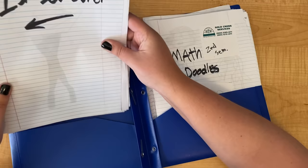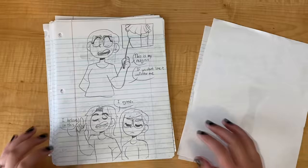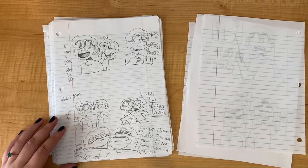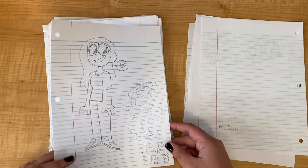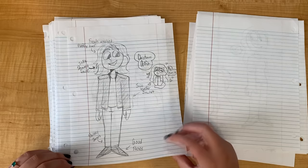Oh, what is this? Oh. This is my religion. If you don't like it, unfollow me. Gross. So this is Joey and I gender swapped. What is your art style? Girl, I don't even know now. I guess Joey was wearing a nice outfit, so I decided to draw it. Grab the drip.